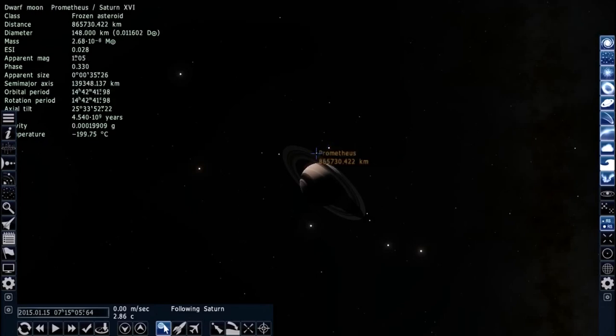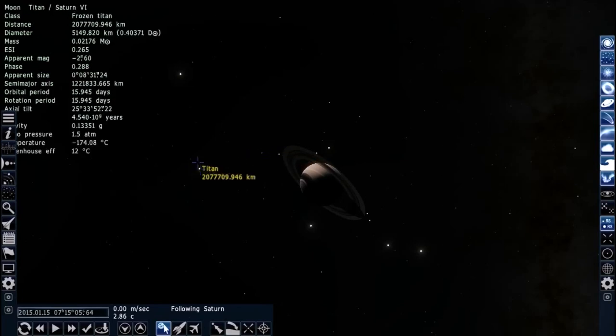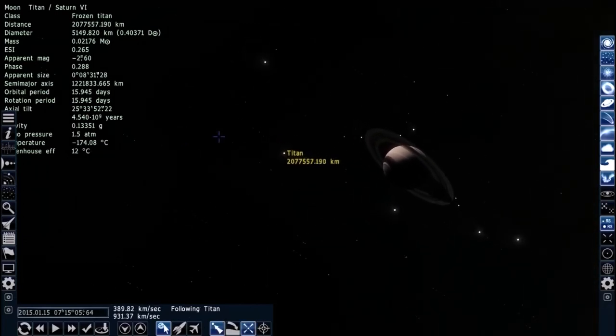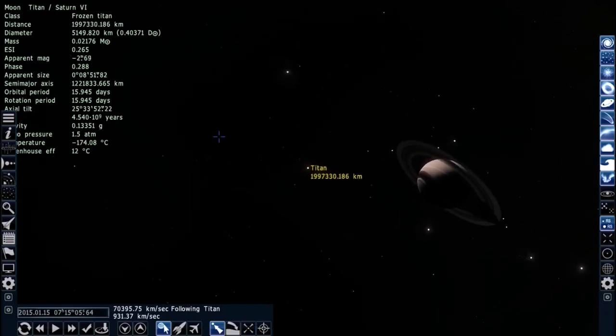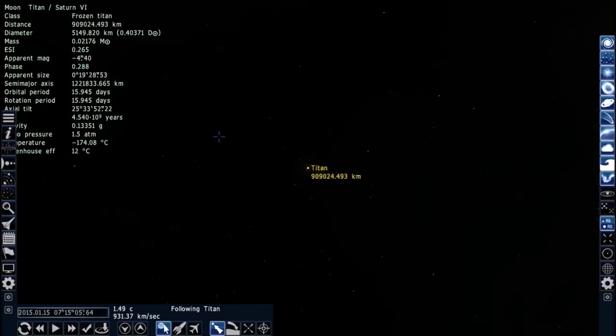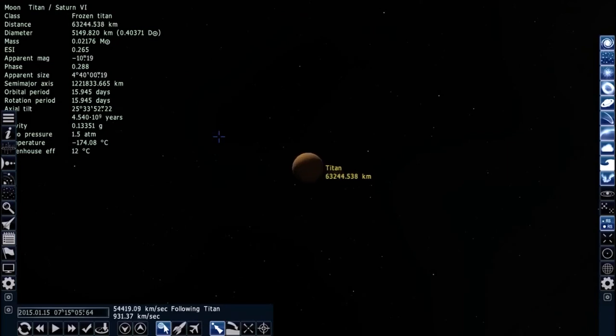Mimas. Prometheus. Janus. You can see all of Saturn's moons. Those are Titan. Titan, that's a dodgy one, isn't it? Well, not dodgy, but interesting. But Titan, you have all the moons, and then all this crust as well, all scattered about. Not as many as Jupiter, but many big moons. And what Saturn has.